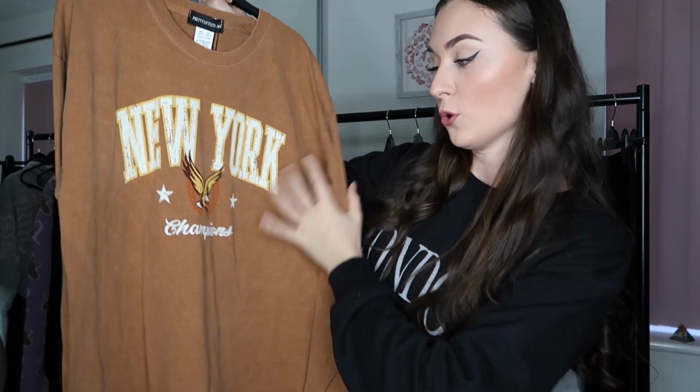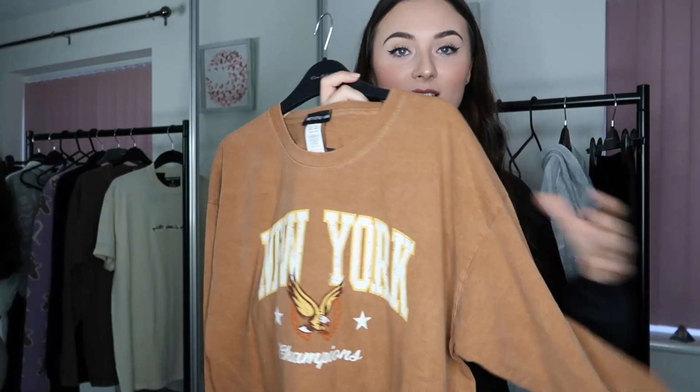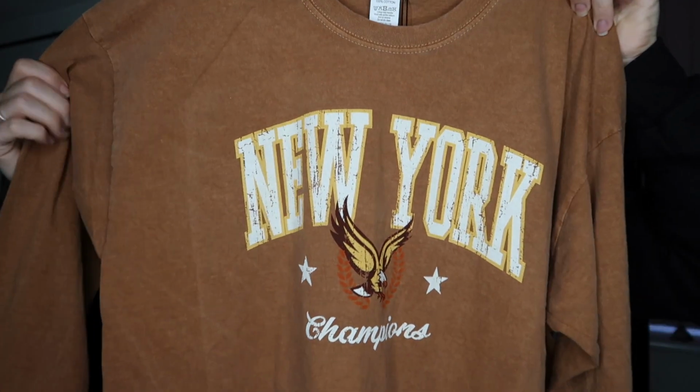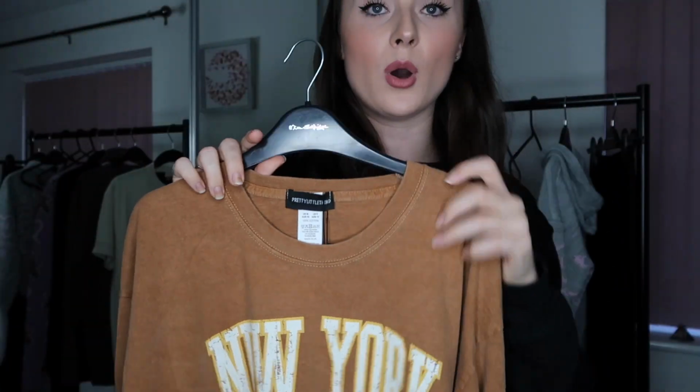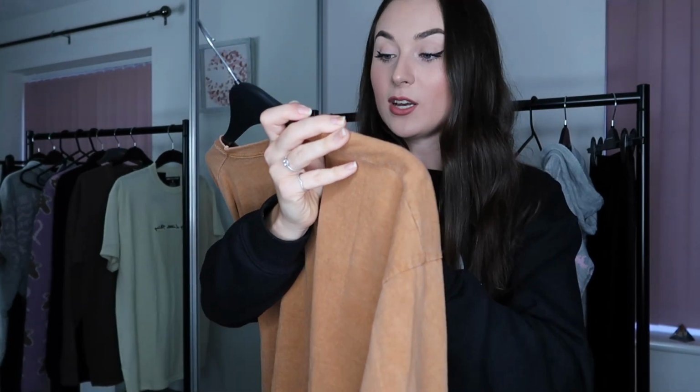The second item I've got is this really cool, it says New York, California, oh no, it says New York Champion, sorry. And it's in this really nice rust colour. You'll see it better later when I try them on, but I really love this. This wasn't oversized, so I did size up to a medium, and I think this was, yeah, £15. So again, it's not too bad for the pricing.